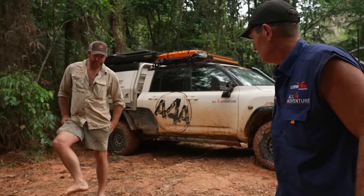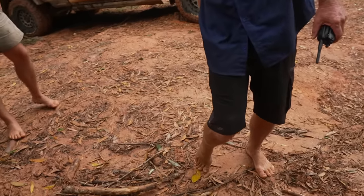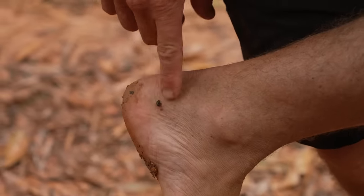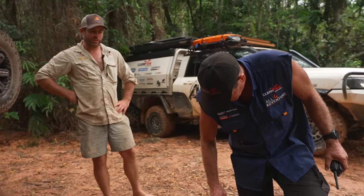What do you got there, mate? Must have got a leech, eh? Yeah, you had a leech. You got one too? Where? On your foot. Where? The other one. Oh, shit, look at that. Holy crap. Yeah, he's stuck on too. Look at him. He's already latched on. Welcome to the jungle, mate.